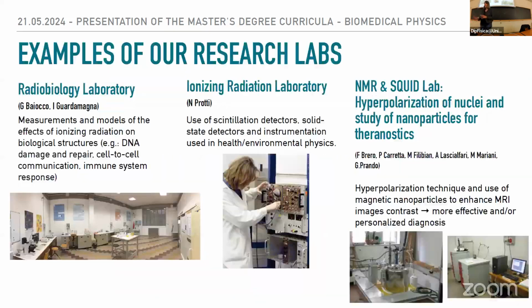So before moving to the list of courses that this curriculum offers, I want to show you some of our research labs and our research activities. Because during your master degree, you will be dealing with this kind of laboratories in order to master biomedical physics instrumentation. And we have the radiobiology laboratory, in which we study the effect of ionizing radiation at a biological level. So let's say we study DNA damage and repair, and we study the immune system response.